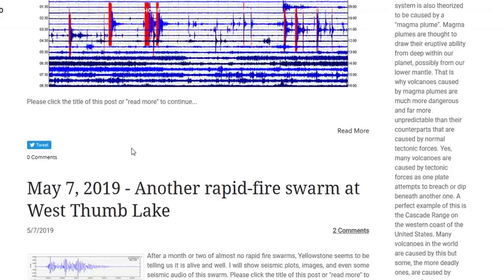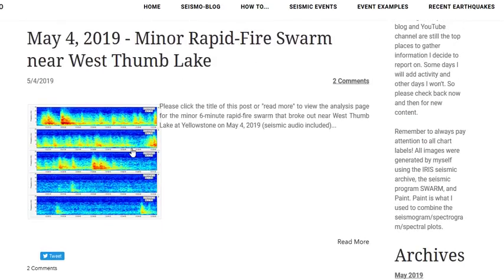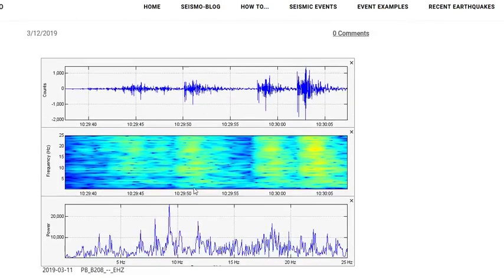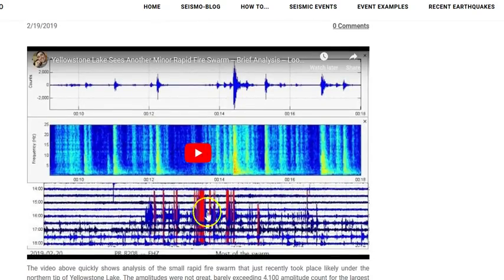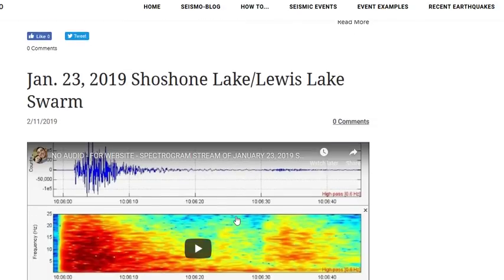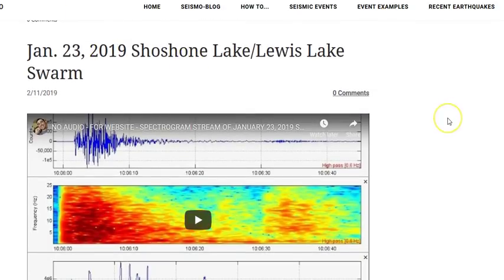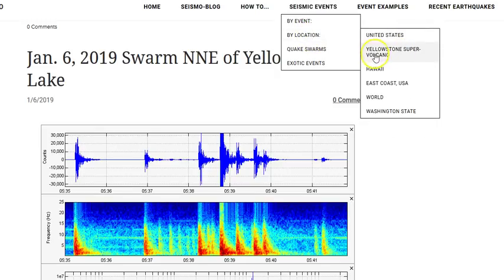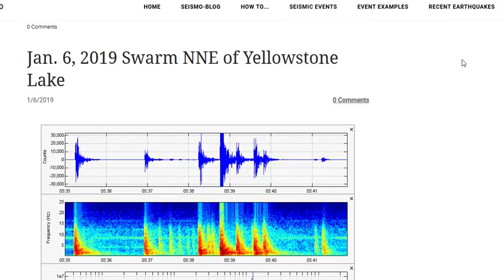But this type of swarm that occurred today has not occurred for a little while. A lot of the rapid fire swarms lately have been pretty minor, except today's probably was, I'm going to say, just as strong or stronger than the January 23rd, 2019 Shoshone Lake, Lewis Lake swarm, possibly maybe even before that. So it has been a little while since we've seen a good-sized rapid-fire swarm. I'm going to label the severity as moderate because it's not a major swarm, but it's not a minor one either. So keep an eye out under the seismic events drop-down menu on my website by location, Yellowstone Supervolcano. My analysis page will be up tonight.